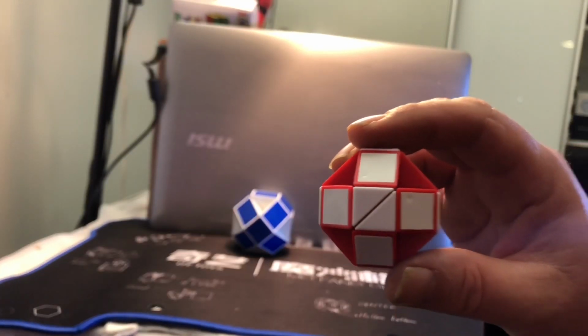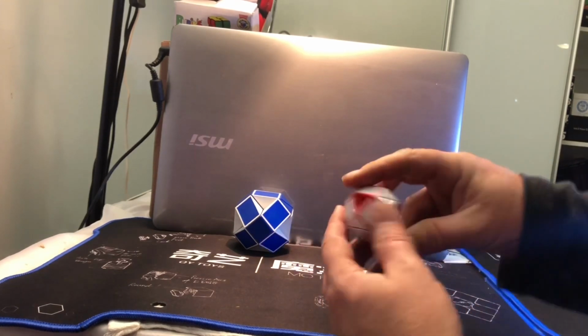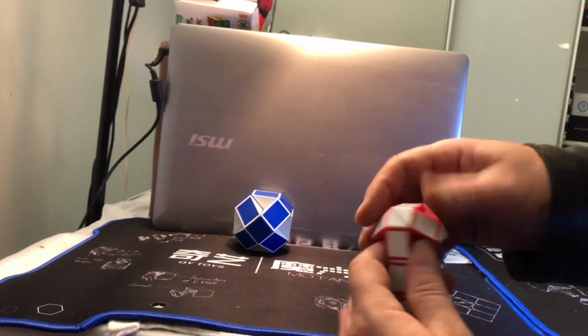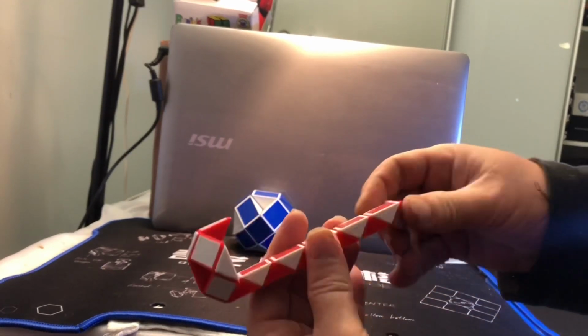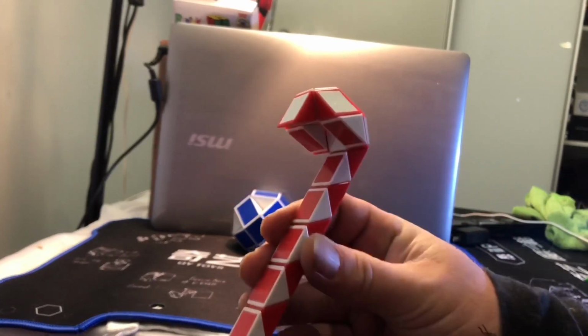And here's another one. It's just a little baby one. So this is another 24-piece one like the originals, but it's a little baby one, so the pieces are littler. But they're still 24 pieces, so you still make the similar things as you did on the normal size one, on all the different snakes. Here's one of them.